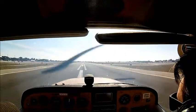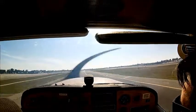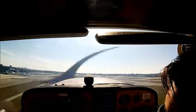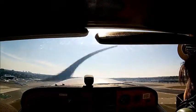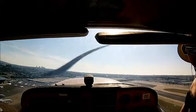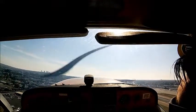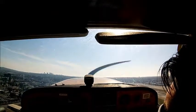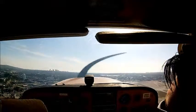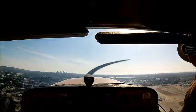Cessna 614, caution jet blast, the Falcon will cross prior to arrival. 614, roger. Sportster 7, number 2, follow a Cessna on final over the freeway, runway 20 left, clear for the option, caution, turbulence, departing Falcon. So see, I'm dog-legging, I'm not flying runway heading. It's because of this guy that's taking off right here.